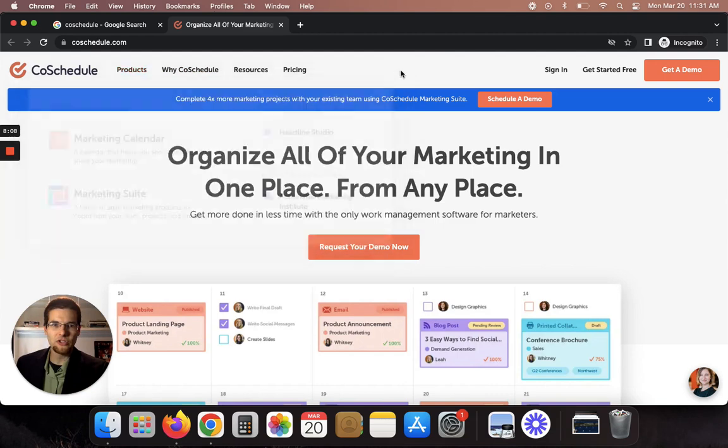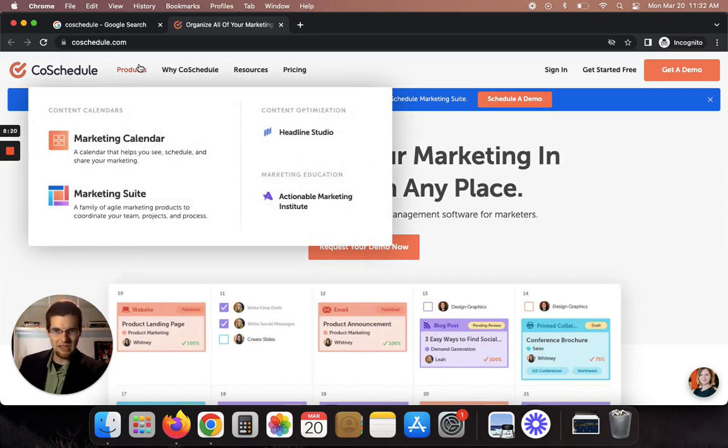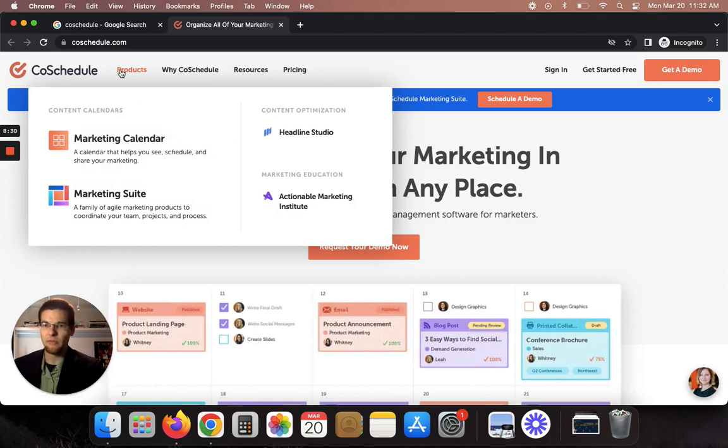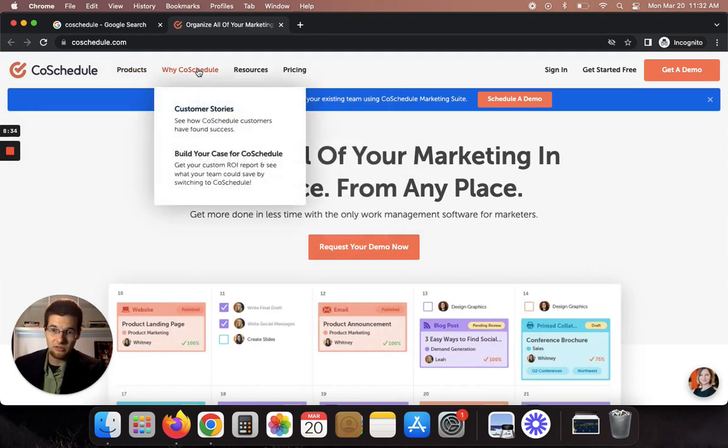So the menu is short. There's only 4, 5, 6, 7 items. Of course, 8 really with this unnecessary blue as well. So it's streamlined enough, but the drop downs to me might be unnecessary. I don't think you need to point me to the products. They're already on your homepage. We already saw that down below. And just let me click the products, and maybe it just says explore instead of products or something like that. Why CoSchedule?